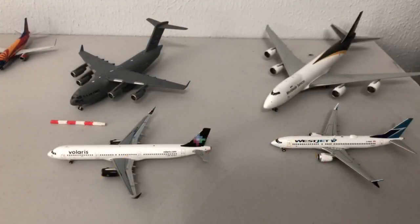So yeah. Over here in our little corner blocked-off area, I guess, is a Volaris A321 waiting for a gate to open up. And then it will be heading out to Guadalajara. Then a WestJet 737 MAX 8, which just got permission to do a ferry flight out to Calgary. Then a UPS 747-400, which is basically just sitting here.